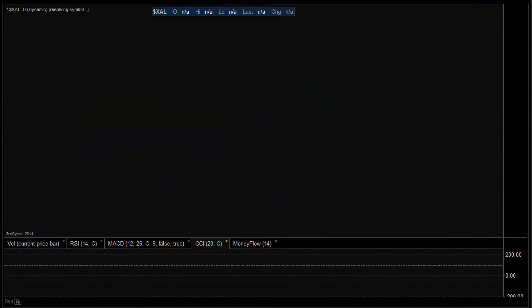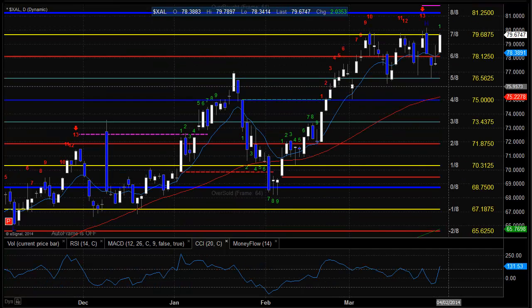Moving on to some of the important sectors. XAL still has this 13 exhaustion in place. Basically just retested the high here. Actually made a new closing high on this move. If we do break out through this, we're going to put this 8/8 level and the risk level in place. So keep that in mind if we do head a little bit higher.